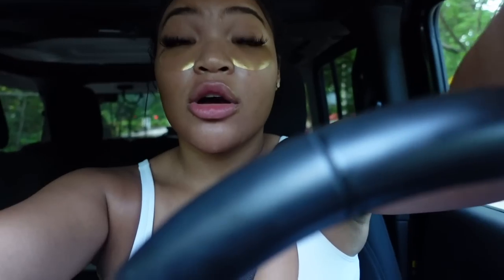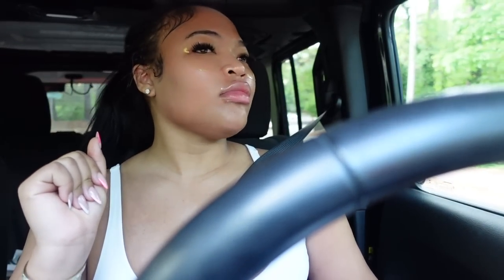Y'all, I had to put these eye patches on because I had such a long day yesterday. And I'm like, oh my God, I need a deep puff. So I'm driving with these to the gym. This is going to be my first time going to this gym. It's like a really popular gym. I think it's black owned, but I'm not sure. And I'm gonna introduce y'all to Jay when I get there.